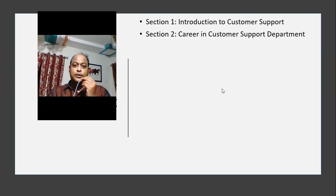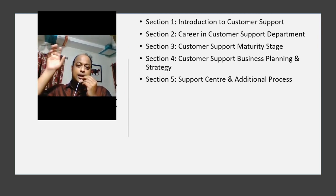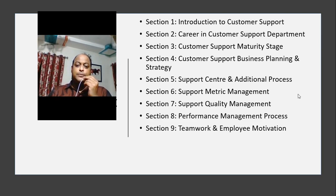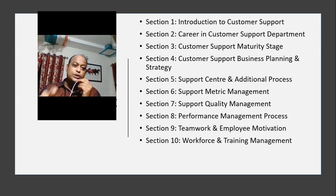Introduction to customer support, career in customer support department, customer support maturity stages, customer support business planning strategy, customer support center additional process, support metric management, support quality management, support performance management, teamwork and employee motivation, workforce and training management. All these things are covered in this mastery program. Let me get into each aspect of this section.